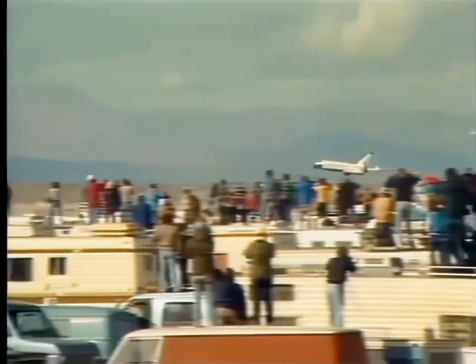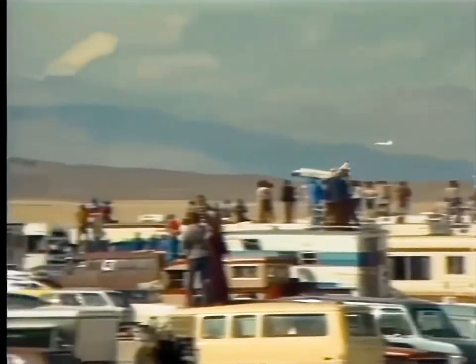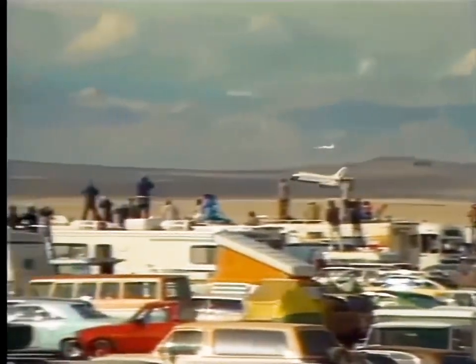As Columbia landed the second time, the circle was complete. A new generation of space travel had begun.